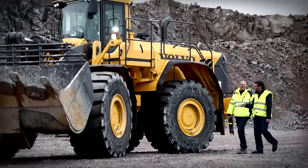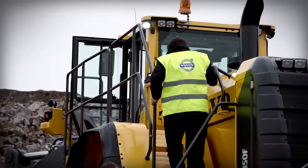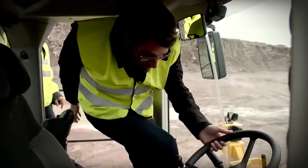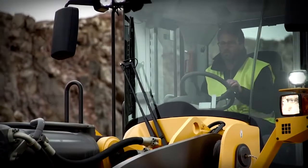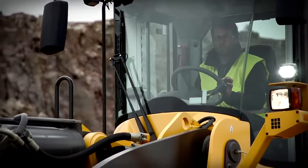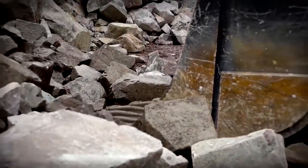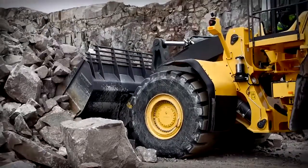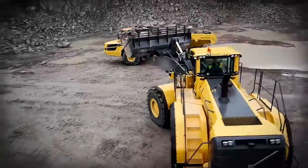So one thing I actually got to try was driving the real-life L350F. And that's pretty amazing because I never drove a wheel loader before. But you know Volvo, they actually just handed me the keys and it just said, start digging. Wow, that's a big machine to drive, and it feels really, really amazing to be able to dig up 20 tons of stone and move that around like it's just with the tip of your finger.